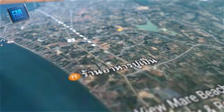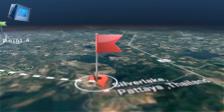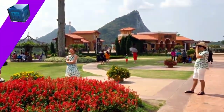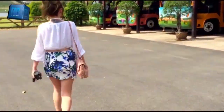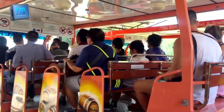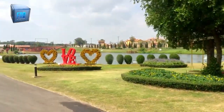The Silver Lake Vineyard is located around a 20-minute drive from Pattaya City, next to Buddha Mountain, also known as Khao Chi Chan. Upon your arrival, you'll enter through the beautifully designed Italian-style building, which leads to an elevated terrace overlooking the vineyard, beautiful gardens and the lake. There's an optional vineyard tour on an electric tram. This way, you can sit back and relax whilst taking in the breathtaking views around the gardens.